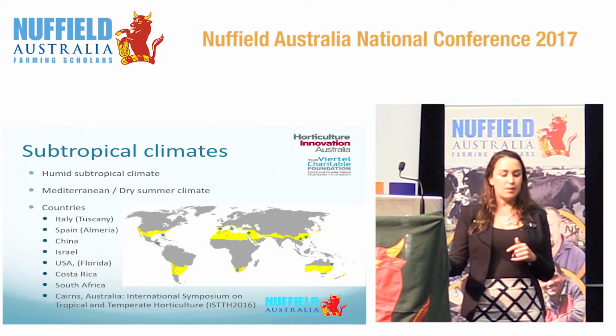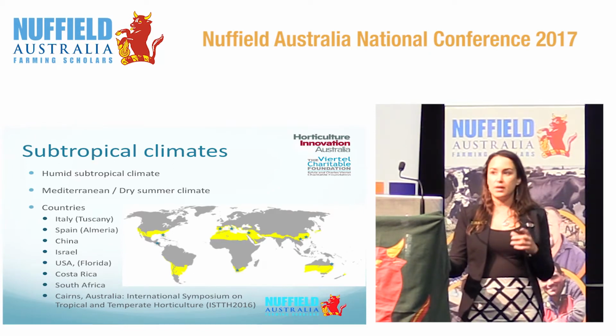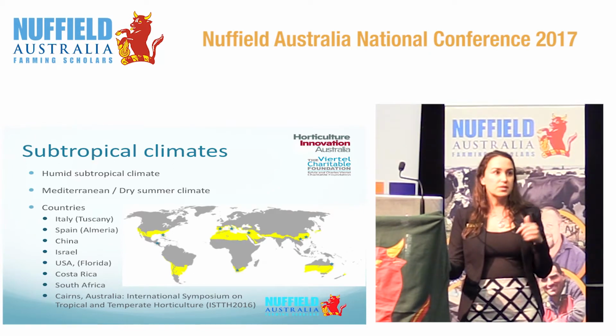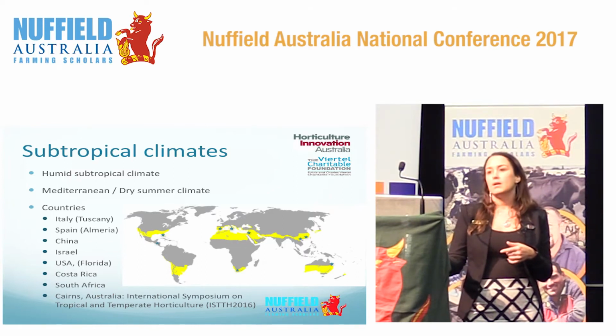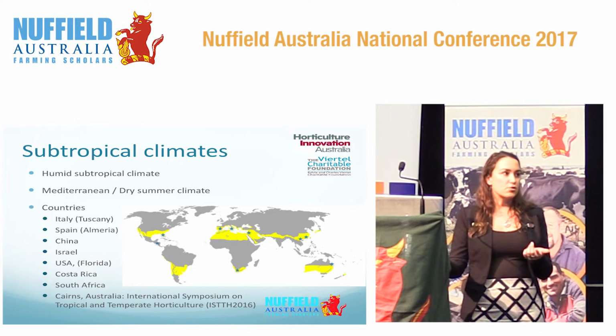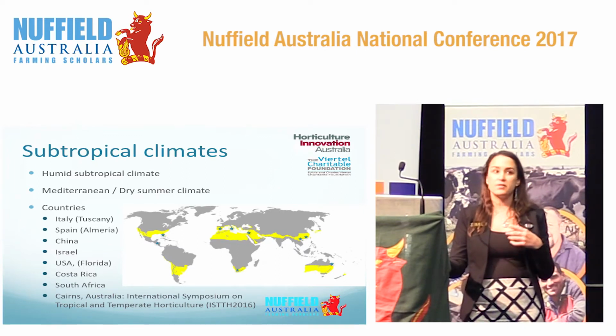So the subtropical climates are located between the tropics and the temperate zone, and they have very unique climatic conditions. So obviously when we're looking at protected cropping for subtropical climates, our conditions and our challenges are quite different to something in the temperate regions.